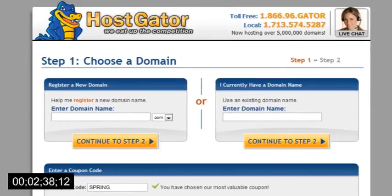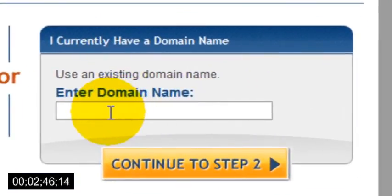Once you click the Order Now button, you'll be taken to the next page where it will ask you to enter your domain name. So in the box on the right hand side that says I currently have a domain name, just enter the domain that you've just registered. So for my example, I would enter uberbiketricks.com.